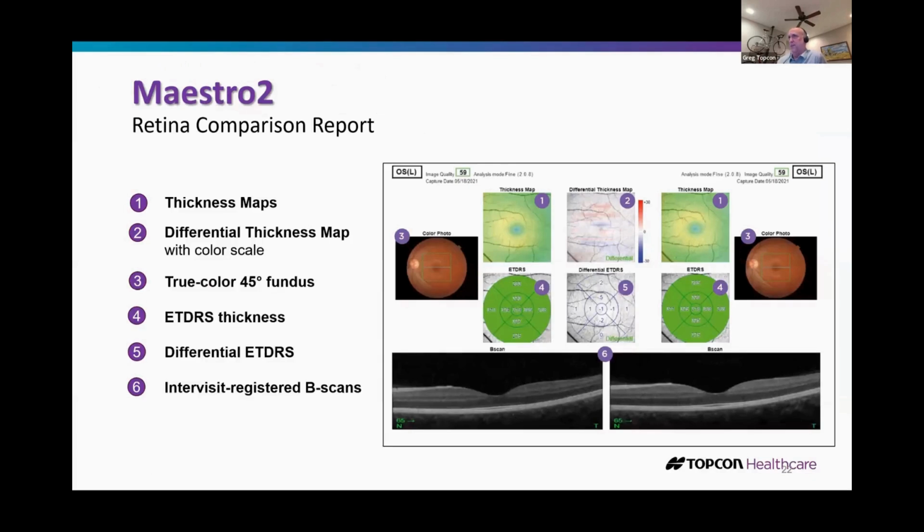And for retina specialists, the before and after, pre and post anti-VEGF injection, there's a really clever compare analysis which unifies total data sets and lets you scan through them in registration. And you can actually see a deviation from ETDRS central subfield, which is really nice to have. Next slide.